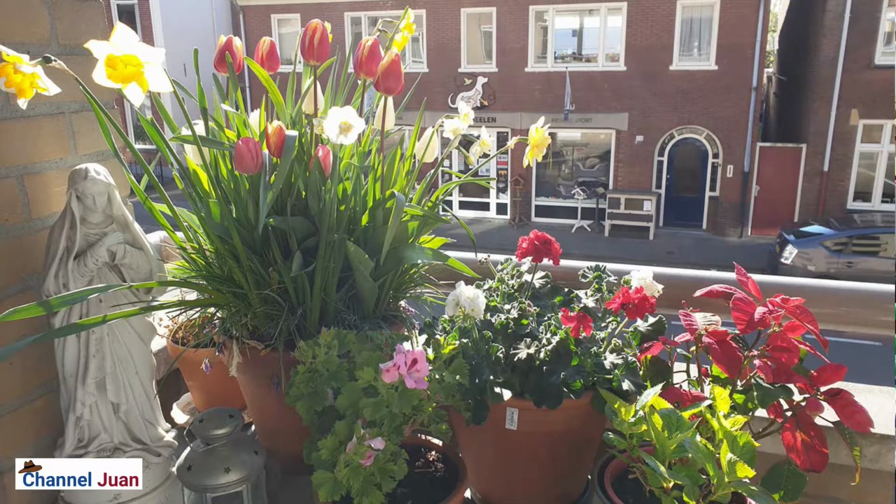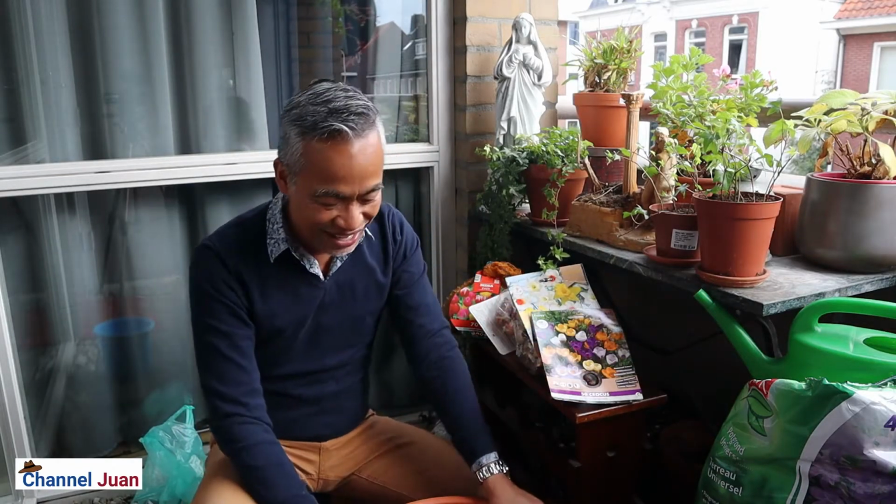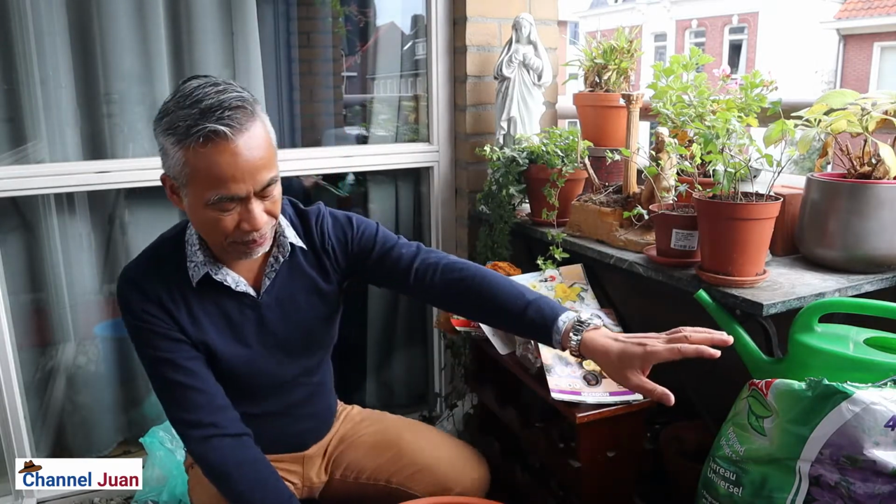It has to be in succession: crocus, daffodils, and then the tulips. Since they were planted not at the ideal depth, they rose almost at the same time. So it was a riot. Daffodils, tulips, and crocus together. So let's start.